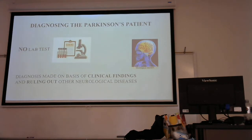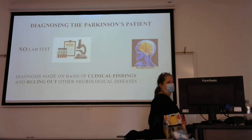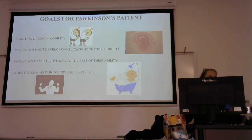But you finally, when all the other symptoms started developing, figured it out. And that's pretty much the way we go with this, because there is no blood test at this time. So what is our goal with these patients? There's no cure at this time either. But we want to maintain optimum mobility. So we want them walking with somebody to help them in case they get falling.